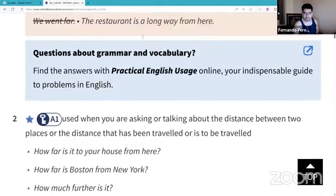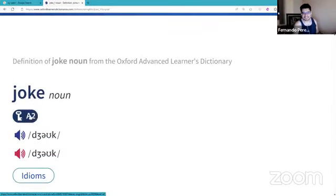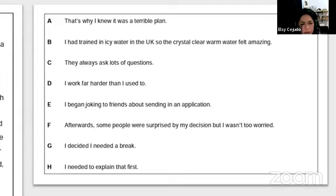Let me check the level. I think it's A2. Yeah, this is easy. Okay. That's kindergarten for you guys. You are very good. So let's go to letter F. Elsie, help me with letter F. Afterwards, some people were surprised by my decision, but I wasn't too worried.